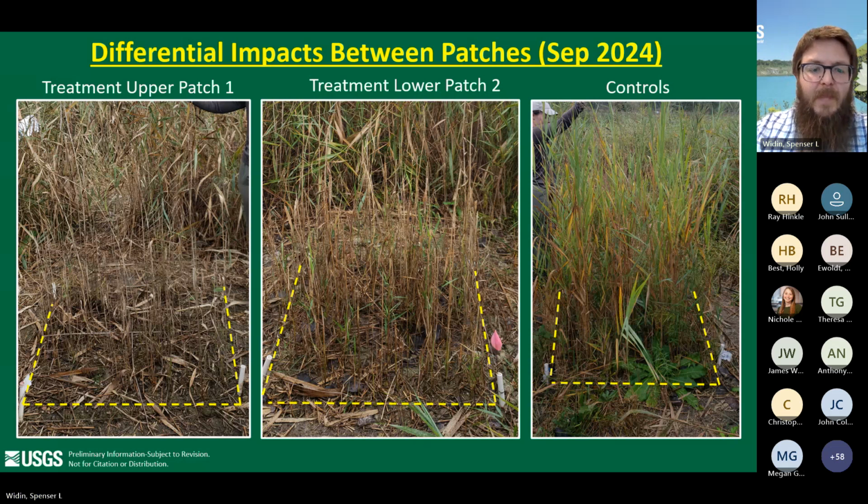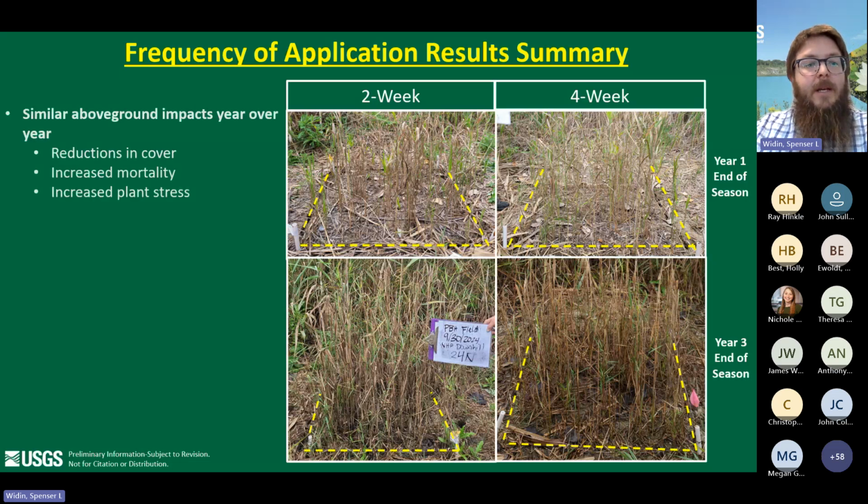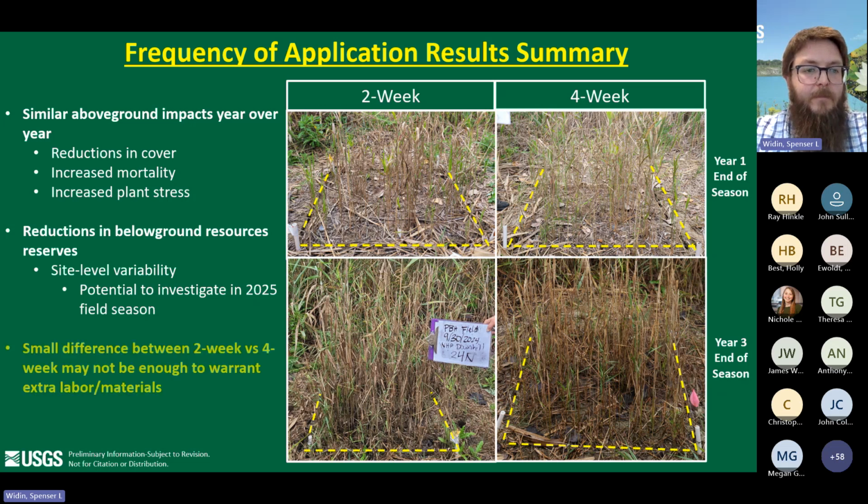And so what we took away and learned from this first series of treatments, looking at the frequency of application, is that year over year, we had pretty significant impacts on the above ground parts of the plant through reductions in cover, increased mortality of stems, as well as increased stress and reductions in their ability to grow. We did see pretty significant reductions in the below ground resource storage ability of these plants, through this impact on the above ground, not being able to translocate some of those resources below. But we did see some site level variability start to emerge between our 2 patches. And so again, there are some things there for us to look at going forward.